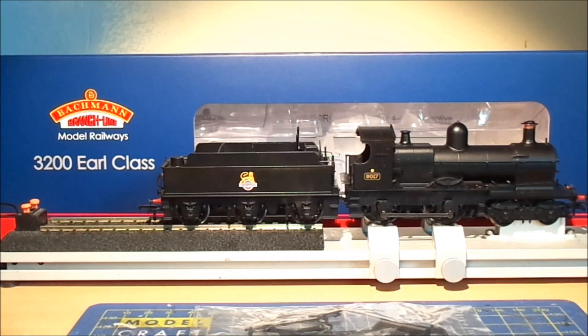It has a 21-pin DCC decoder chip blank in it, so you can put a 21 chip in it if you need. It has a 4-4-0 wheel arrangement, so none under the cab. And let's go into a few more technical details and detailing bits of the model.